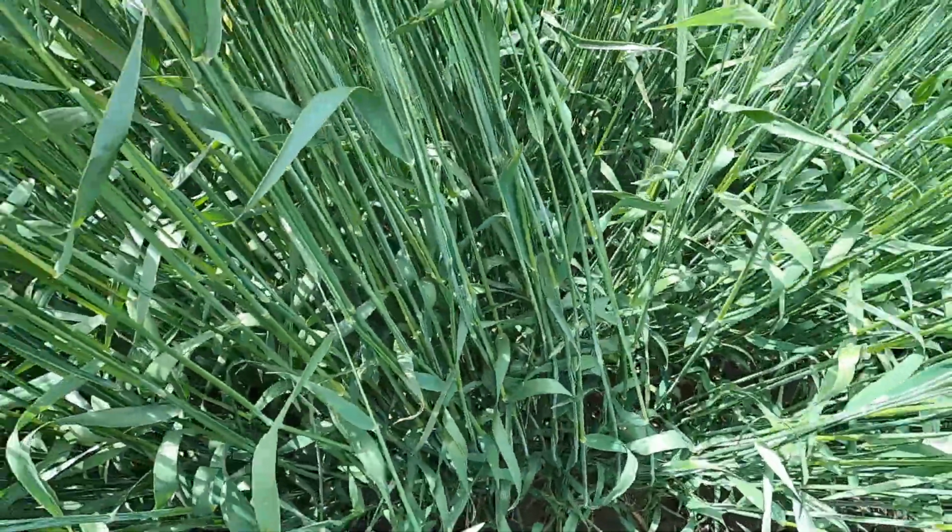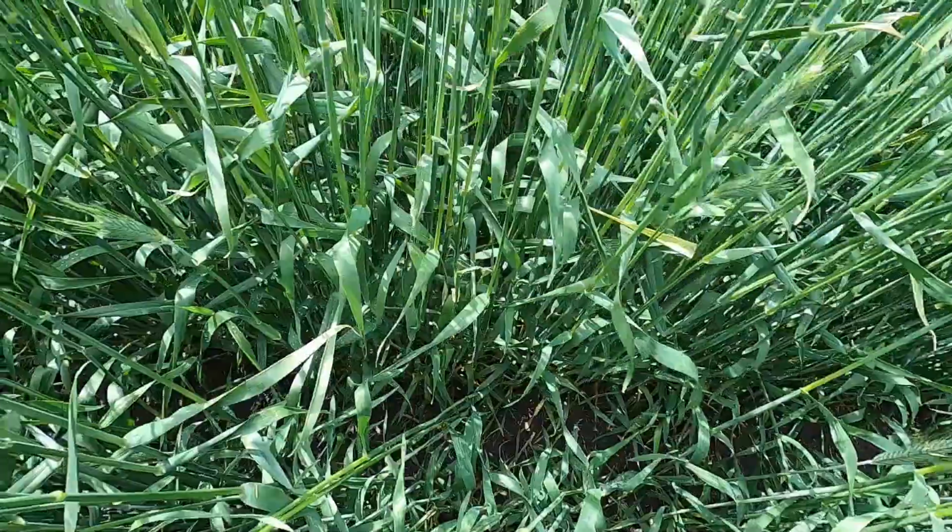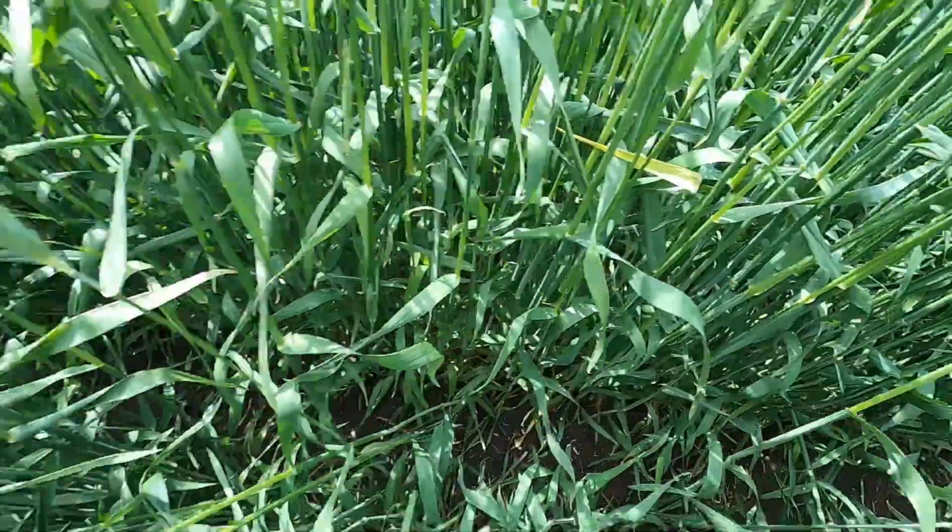As far as disease goes, it's still looking pretty clean. We've got a little bit of wind damage on some of the leaves here and there, like this one here. Overall though, looking pretty good.